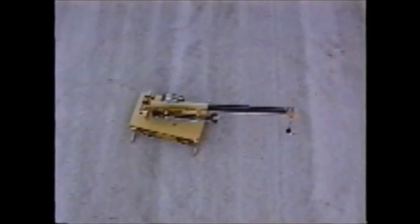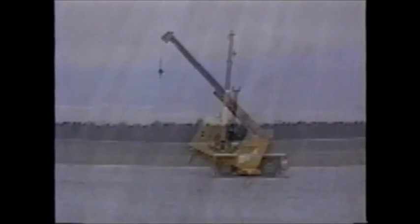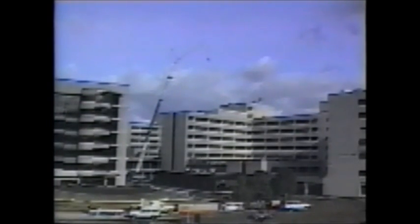Proper job planning must include determining boom lengths, working heights, and working radii that will be used on the job site to perform the necessary lifts. The site must provide adequate clearance from all obstructions in the crane's and load's path of travel.